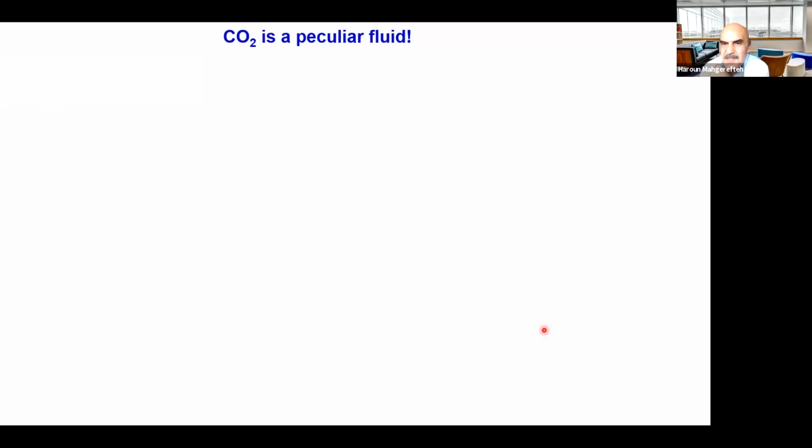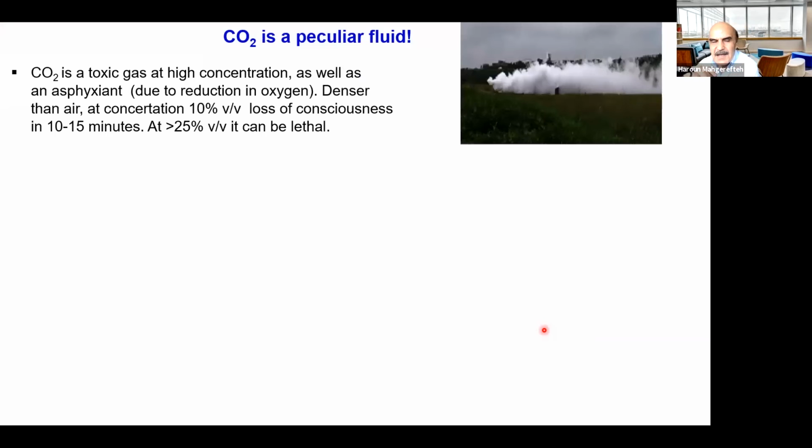Now, there is another issue with CO2. It is a peculiar fluid. And what do I mean by that? As far as its safety is concerned, it is a toxic gas at high concentrations, as well as being an asphyxiant. It is denser than air. At concentrations greater than 10% volume per volume, loss of consciousness occurs in about 10 to 15 minutes. At greater than 25% volume per volume, it can be lethal. Basically, it displaces oxygen. It's like drowning. If you are exposed to a high concentration of CO2, there isn't enough oxygen, much the same as drowning. And the problem is that it is a dense gas. So in the unfortunate situation that it is released, the gas will linger around for quite a while before it disperses. So safety is a major consideration.